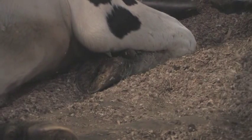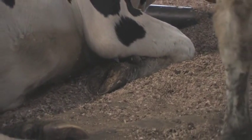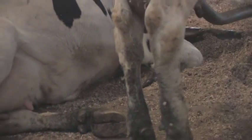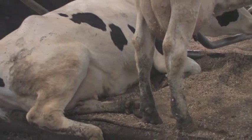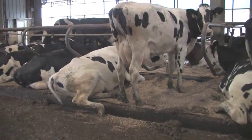As far as the cow comfort, I'm going to go as far as to say there's less hock abrasions. Whether it's due to the better bedding retention or other factors, I don't really know. But at the end of the day, we operate on what are the results, and if the results are less issues with hocks, we're happy. That's what we're after.